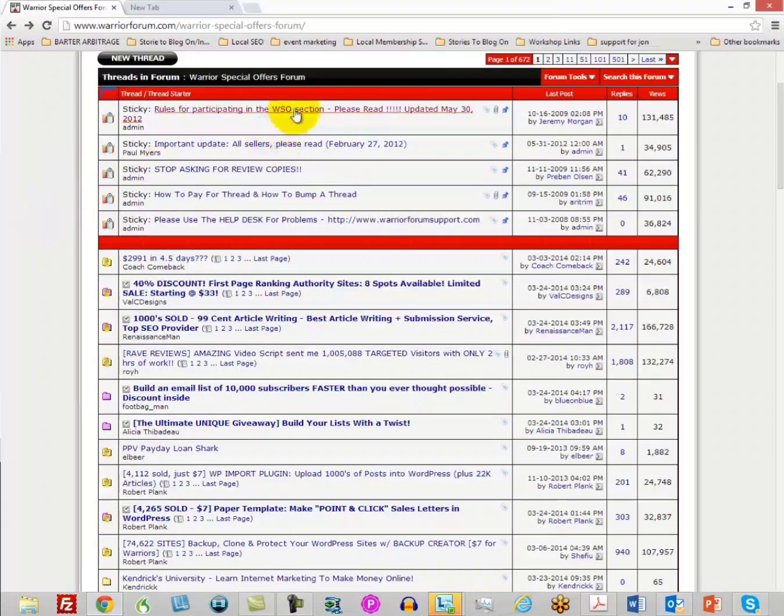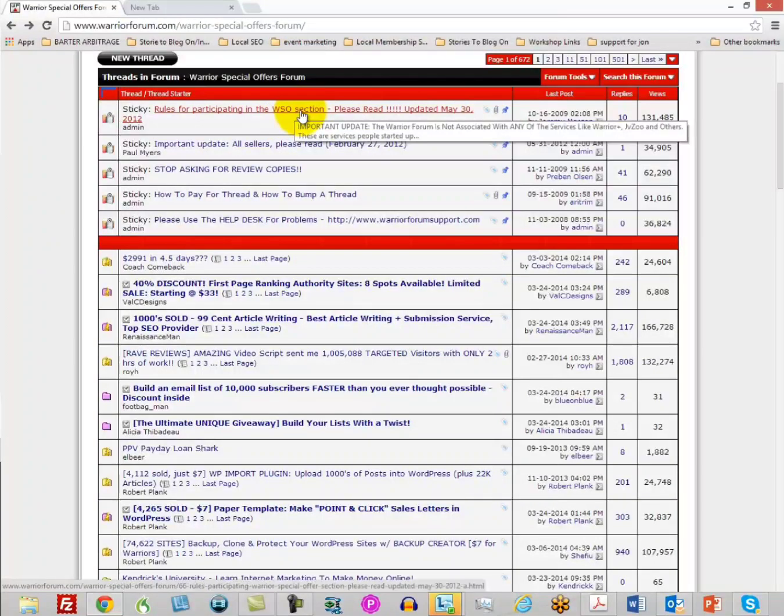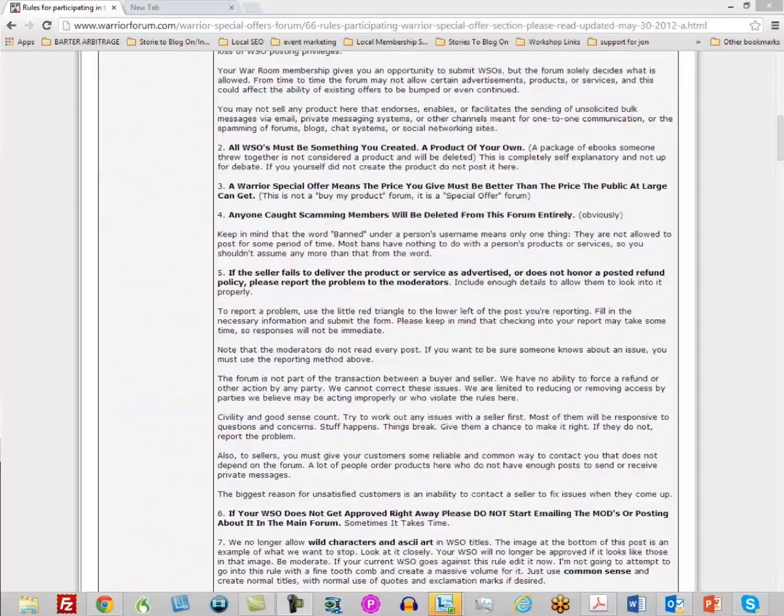Now, in order to do this, and the rules are going to state this, I'm just going to click in here in the open rules so that you'll be able to see how things are going to go. Okay, now there are a couple of things you want to take note of. Number one, if you're going to have a WSO, it needs to be your product you created. So you can't get an affiliate product. If you didn't create it, then you can't post it, or that's technically the rules.